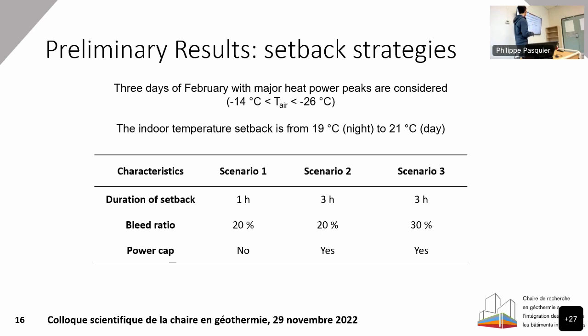Then I proceeded with three scenarios to test whether there were some differences. The first scenario is a fast transition. You pass from 19 degrees to 21 degrees really fast, in 1 hour. And this requires a lot of power. I kept a bleed ratio of 20%.